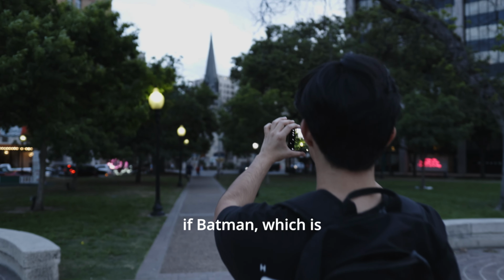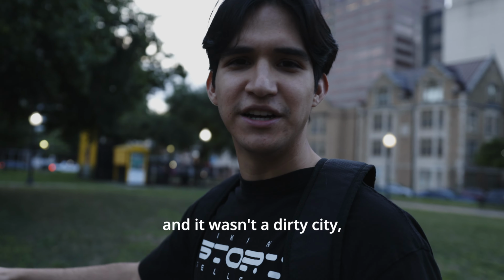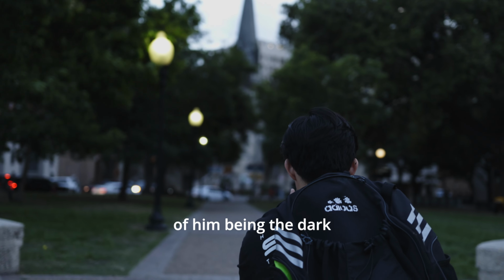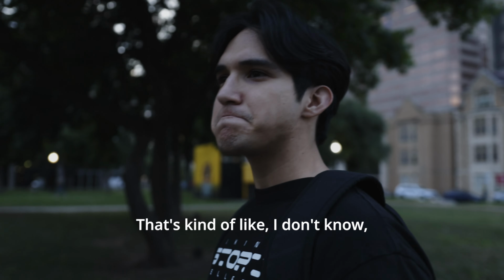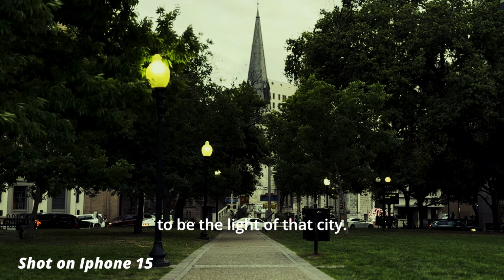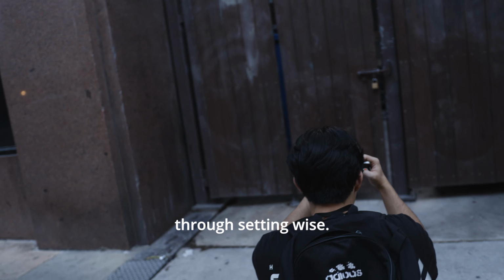Can you imagine this? If Batman, which is my favorite superhero, was a superhero in a very clean city, and it wasn't a dirty city, would he still be Batman? Would he still have that reputation of him being the Dark Knight? No, he would need a dirty city that's antique looking, that just gives you that vibe of him being there to be the light of that city. So that's what makes him look cinematic, setting wise.